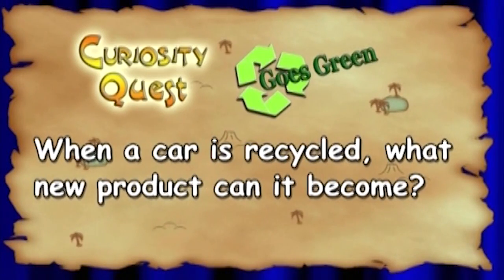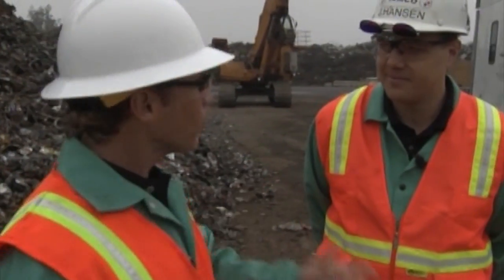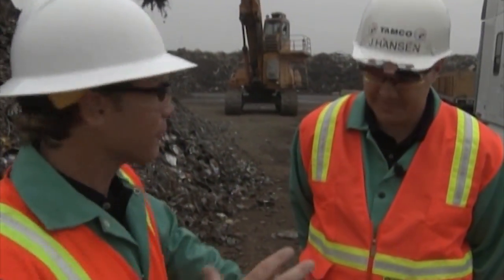When the car is recycled, what new product can it become? New parts. Another car can be made out of those pieces of the car. Another new car. So an old car will end up in somebody's house or on a freeway building a freeway. Well, that's pretty interesting. Correct. And we're going to see that process here. We're going to see how we melt scrap and turn it into rebar.